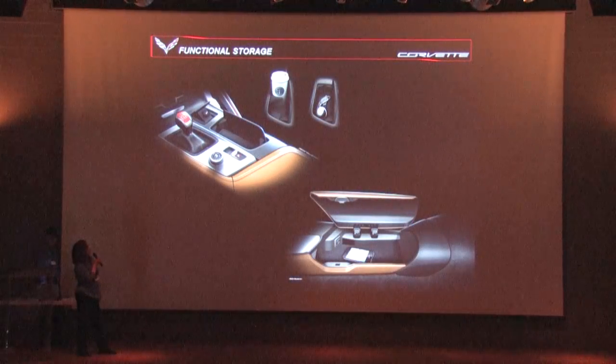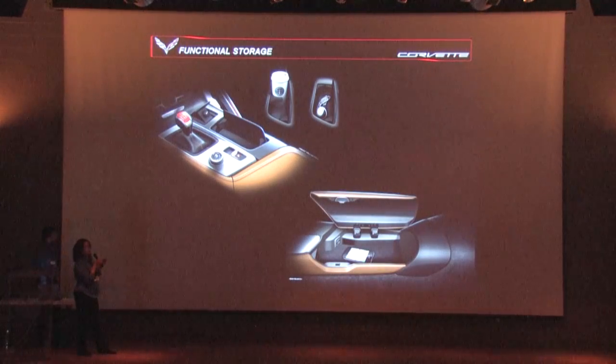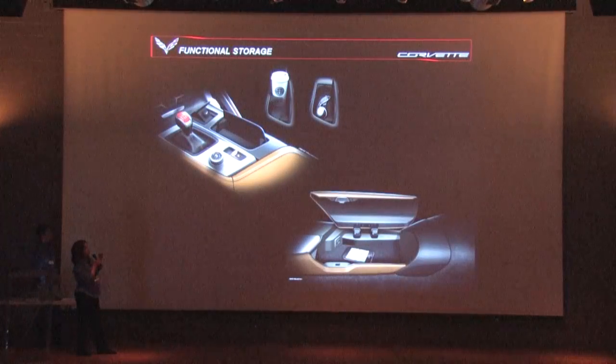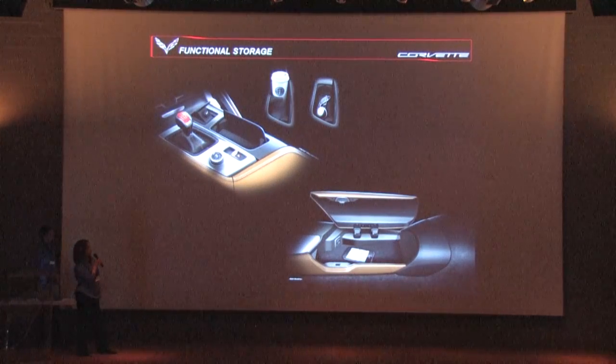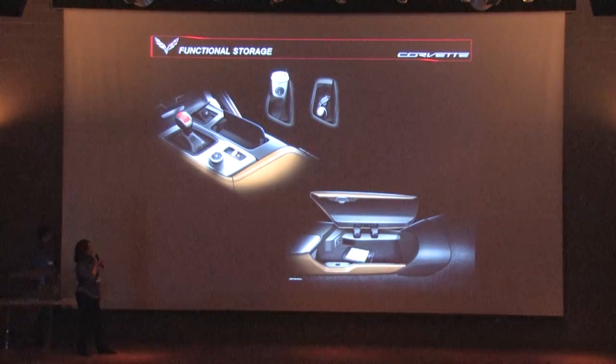And we've also added a removable separator in the cup holder, so we have deeper cup holders now, bigger cup holders, but you can remove the partition, so you can use that as a single storage space for sunglasses or other longer items. Also in the center console, we have a SD card reader, an aux jack, and 2 USB ports.